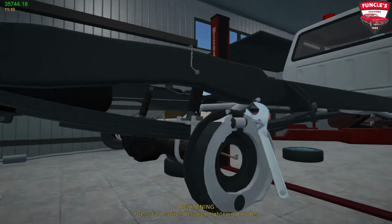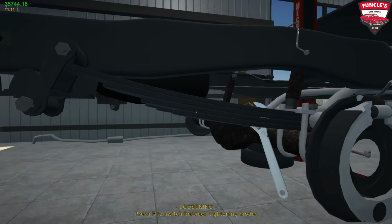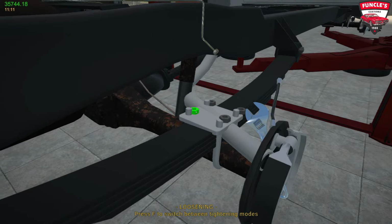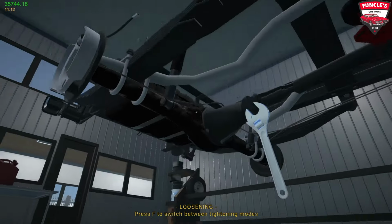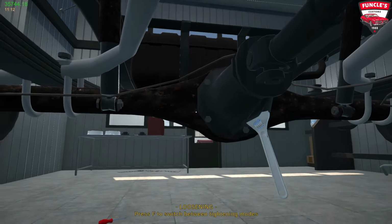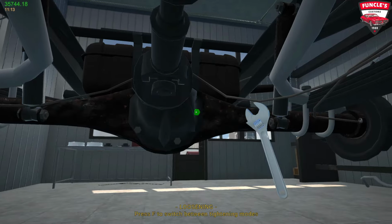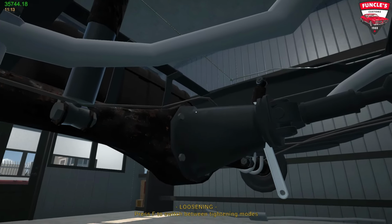So yeah, I'm not going to bother with taking out the brake shoes and all that from this particular differential or rear axle, because obviously there's no parts usable on this thing except for our little drive differential. We'll probably have to take that out. So let's quickly do these bolts out. Then I think we'll be able to drop this thing down.